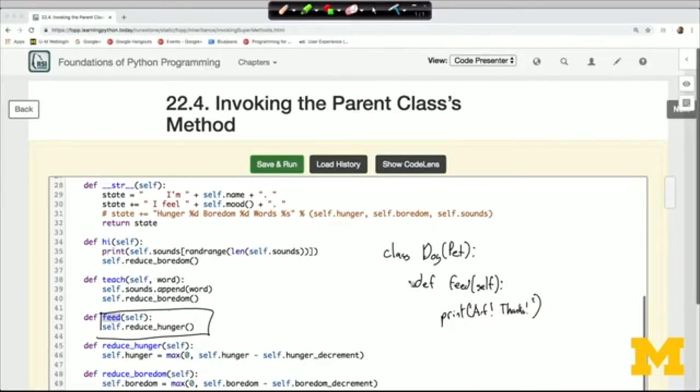So if I define my dog class this way, whenever I create a new instance of dog and then call feed on that dog, then all that happens is "arf thanks" gets printed out. Because when I define this feed method, I'm overwriting the feed method in the parent class. So this would never get called, at least not by default, but there is a way to call it.